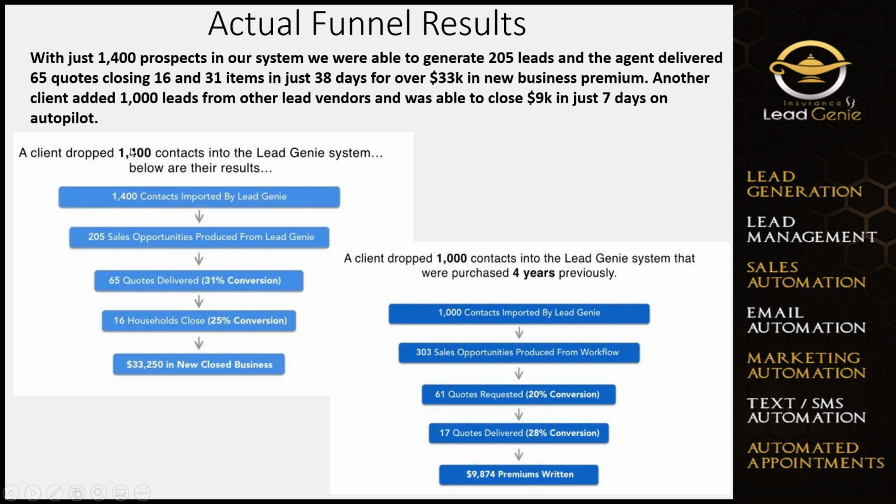Guys, he was sitting on this database. He already had this, all right? This was just sitting. This is a true picture of how much opportunity was being missed out of that database. And we see this across the board.